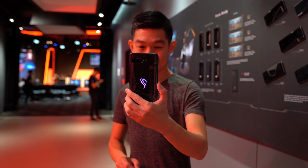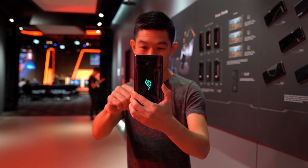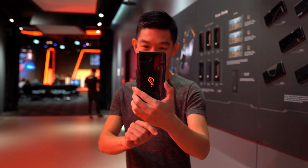The reps at ASUS also tell me that when the global version of the phone rolls out in September, there will also be the option to switch from that ROG interface to a more stock-like Zen UI, which for me is also great news. The phone will launch in China, which is a special version made in partnership with Tencent. It'll be rolling out this week, while the global version will be announced at around IFA 2019 in Berlin in the first week of September. Our review video will also be available on that date.